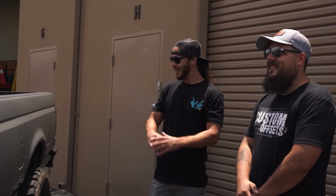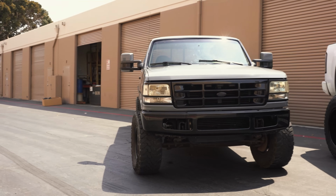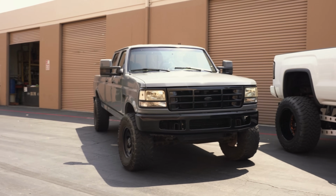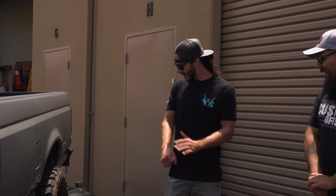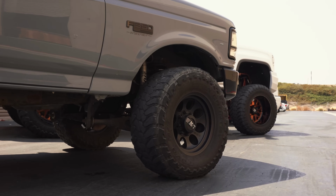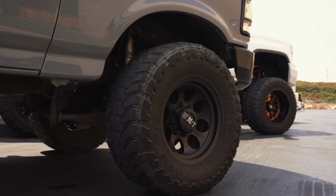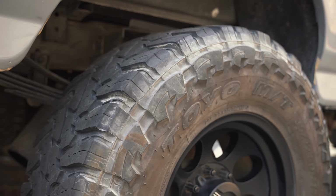Yeah. But yeah, I mean, this truck is super, super basic. It's on a 6-inch Skyjacker lift kit, which on the diesel kind of sits at like 4.5, 5 inches, because it just compresses everything down. Right. Yep. I wanted to go a little bit old school. So we're running the Mickey Thompson wheels on here, which are kind of like the old school bullet hole style wheels. And then of course my favorite, the Toyota MTs. Yeah. But there's a lot of little details that we did.